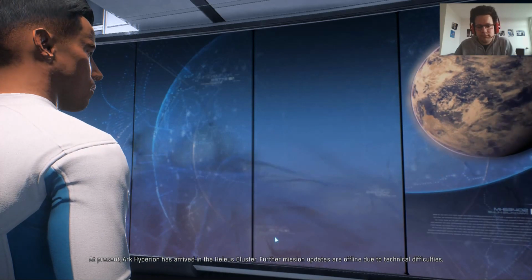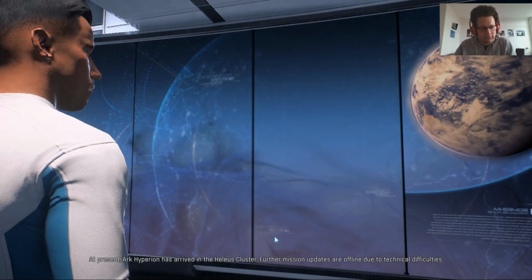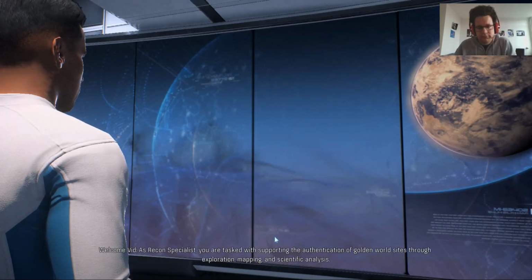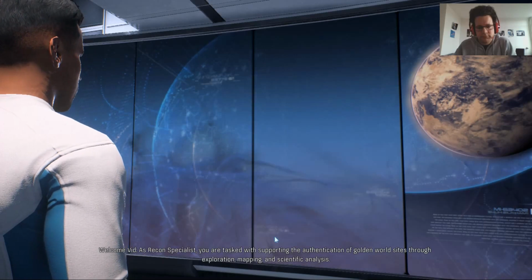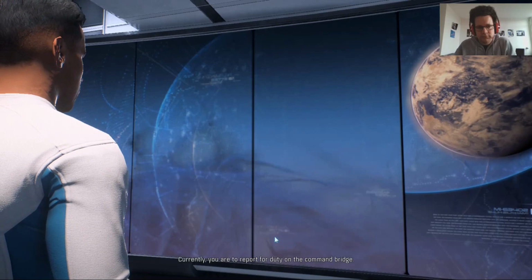At present, Ark Hyperion has arrived in the Helios Cluster. Further mission updates are offline due to technical difficulties. As recon specialist, you are tasked with supporting the authentication of Golden World sites through exploration, mapping, and scientific analysis. Currently, you are to report for duty on the command bridge.